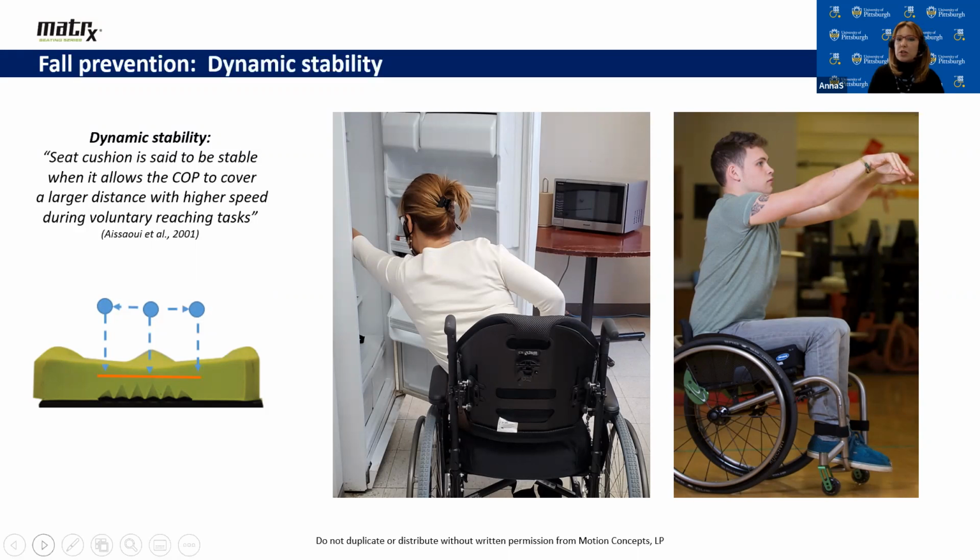So if I'm reaching for the cup in the kitchen, I'm reaching to the fridge, if I have a stable cushion, that means that I will not be falling out. This cushion will not help with losing the balance. It will actually help me with being stable in a wheelchair. It will give me more support.